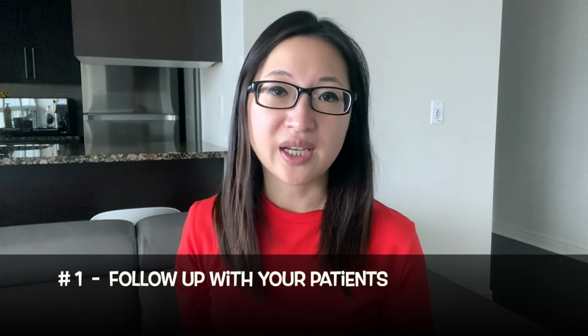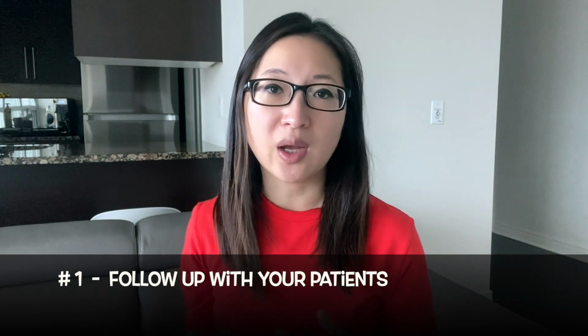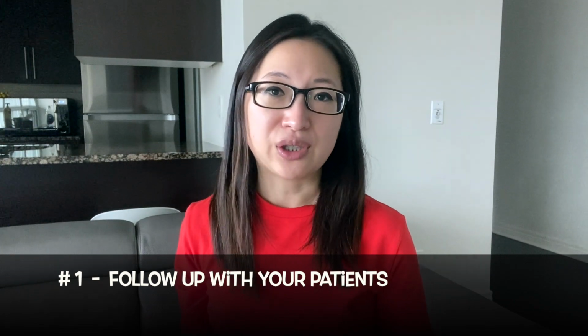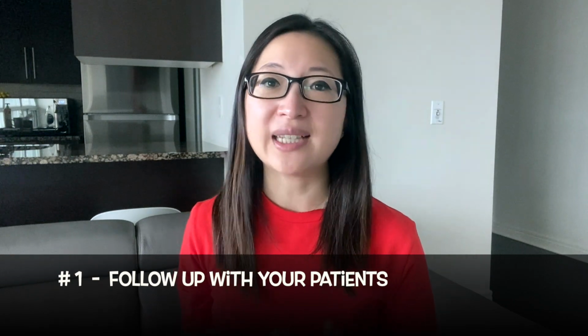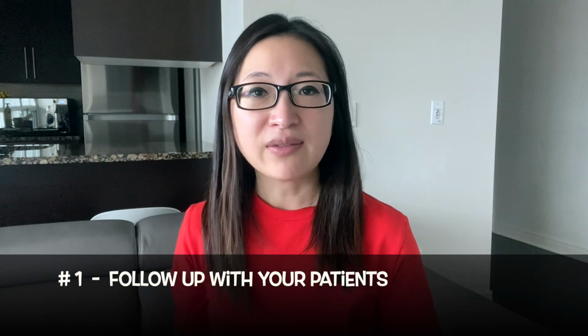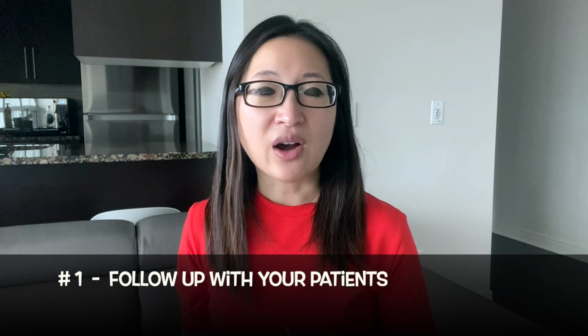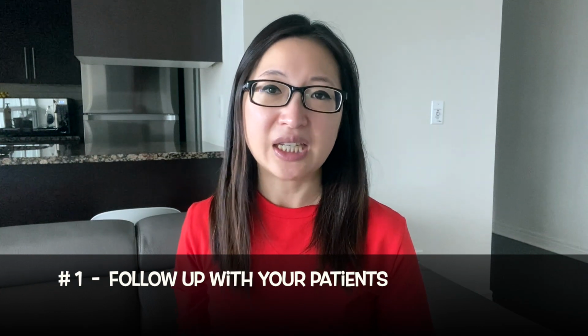In terms of safety endpoints, talking to your patients can also help you figure out common side effects that your patients may encounter after they're started on medication therapy. For example, with Paxlovid therapy, it was after speaking and following up with our patients that we learned that it often leaves a metallic taste in their mouth.